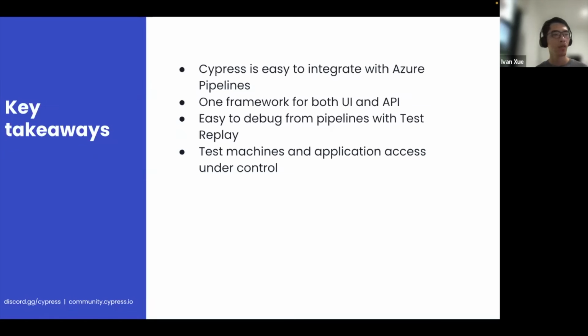Last, test machines and application access under control. With BrowserStack, we have to add some firewall. We have to work with the BrowserStack team to whitelist some IPs and with the security team. But Cypress Cloud, you don't need to upload your code, or you don't need to check out the code into Cypress Cloud. Cypress Cloud is not saving your code.